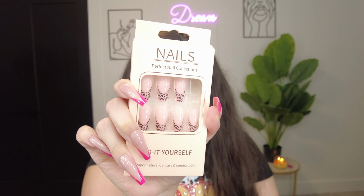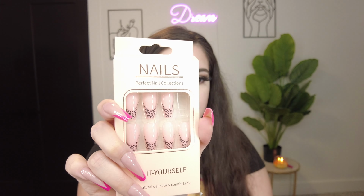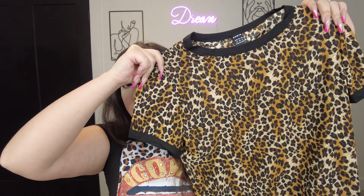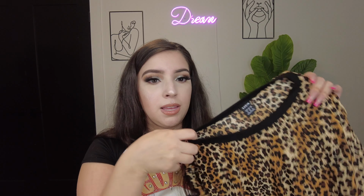Next is another set of nails. I did see that one of them is missing right here. Might have just moved it around in the box, but these are like a dusty pink tone. These were $2. The next thing is this leopard print ringer t-shirt. It just has like the black accent here on the collar and the sleeves. And I picked it up in a size medium.